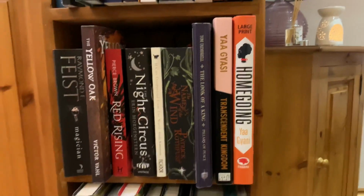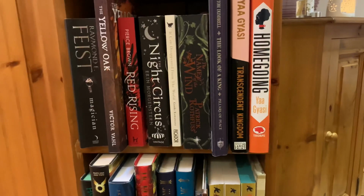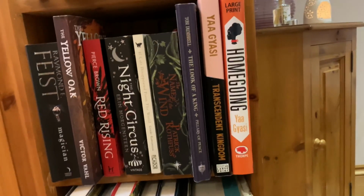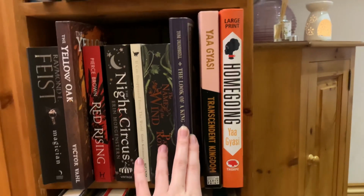It's so cheap, so affordable, but one of the greatest books that I read last year. I had such an amazing time with it, and the second book is fabulous as well, so definitely check that out if you're into medieval fantasy.